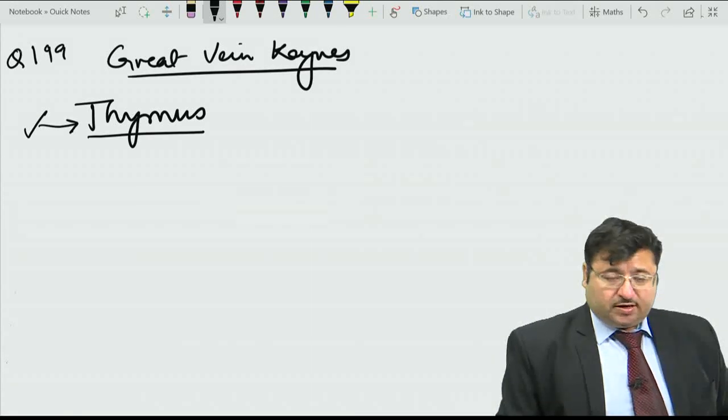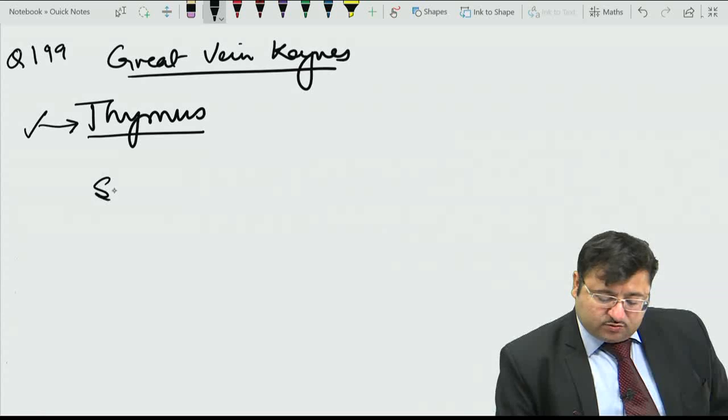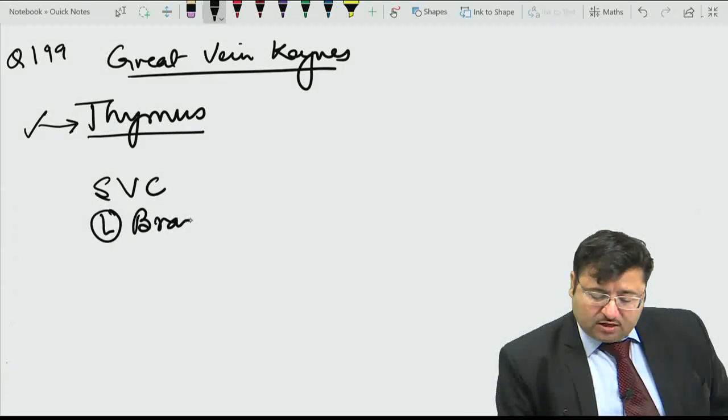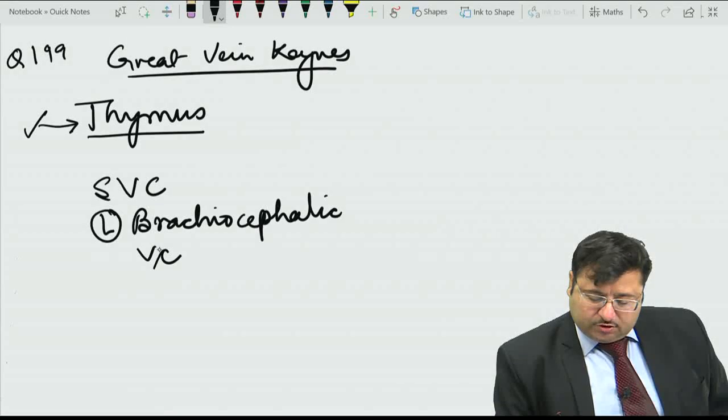It is a vein which is a branch, like I told before, of the left brachiocephalic, and sometimes even the SVC gets involved along with the left brachiocephalic vein. Since it's an important draining vein of the thymus and it's a branch of the brachiocephalic vein, we need to take care of this.